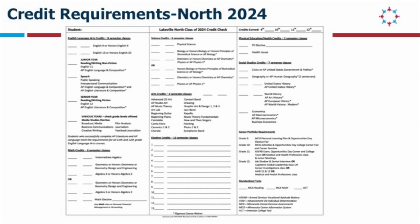You can find these credit checks or these credit templates online at our website, both at Lakeville North and Lakeville South, and it will be under the activities part. I know we'll be sending out links to everybody, whether email, Schoology, Blackboard, all of that, with links to these program of studies, to the credit checks, all of that.